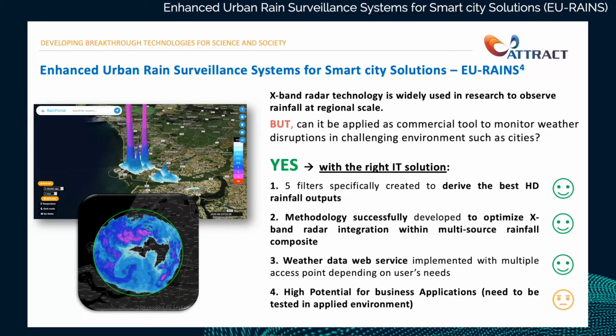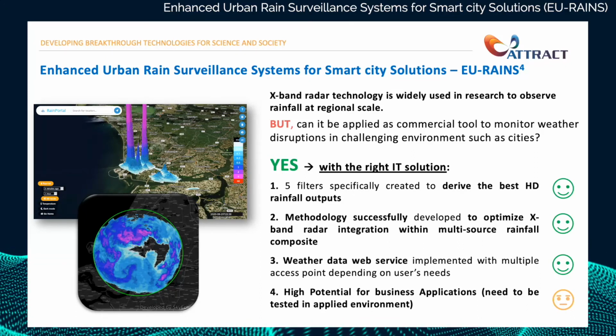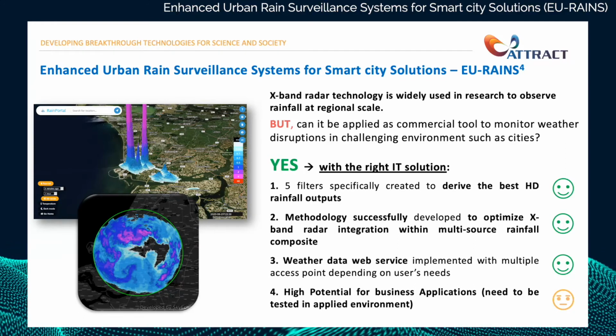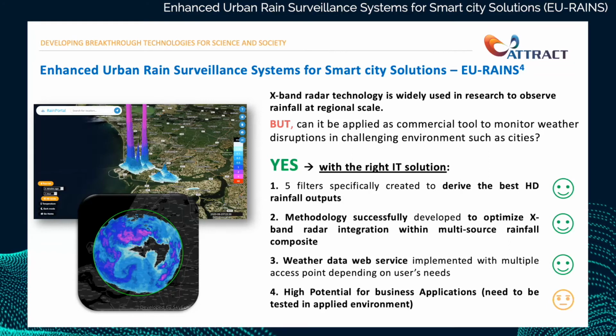Hello, I'm Yann, project leader of EU RAIN S4, the Enhanced Urban Rain Surveillance System for Smart City Solutions. The question that the project addressed was whether X-band radar, which is widely used in atmospheric research for rainfall observation at regional scale, could also be applied as a commercial tool to monitor weather disruptions in challenging environments such as cities. The answer is yes, if we deploy the right IT solution.